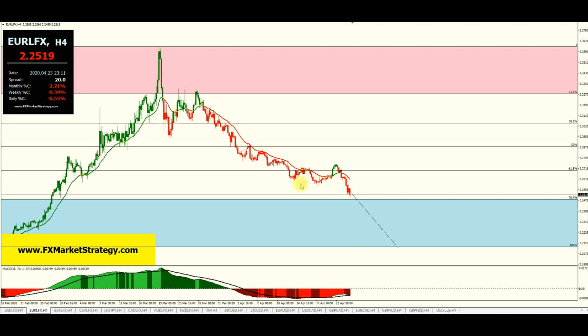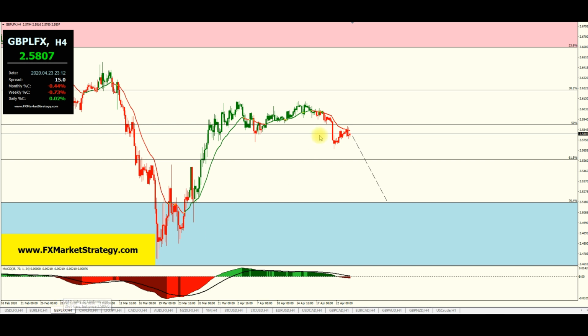So guys, this is the last sell in the euro. This may extend all the way down here, or may just come to the middle of this area and reverse. The pound also did do well.